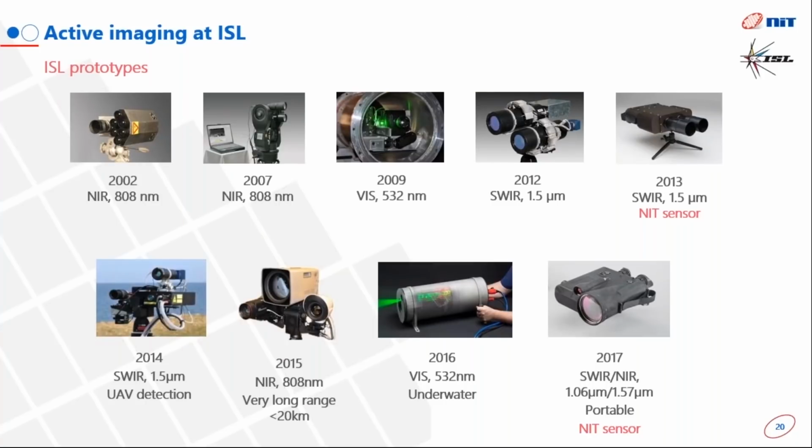We have been working on active imaging for more than 10 years, and as you can see on this slide, these are some of the different systems that we developed in the past for different applications. We are using different wavelengths in order to address different applications. The wavelengths range from the visible spectrum, for example for underwater imaging, through the near infrared at 800 nanometers for police or military applications, and to the SWIR, which has the advantage of being in the eye-safe domain of the spectrum.